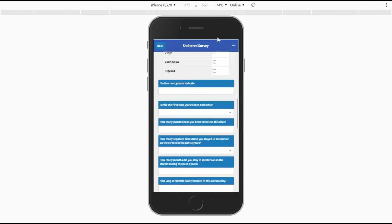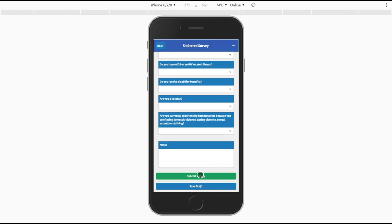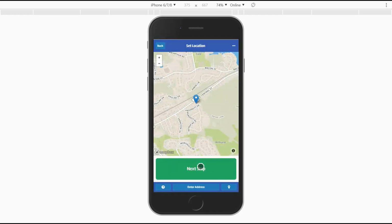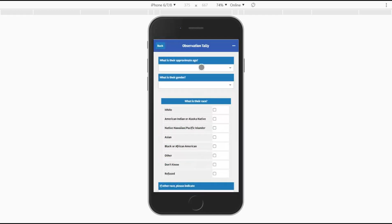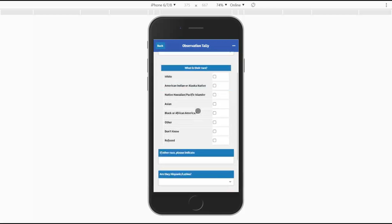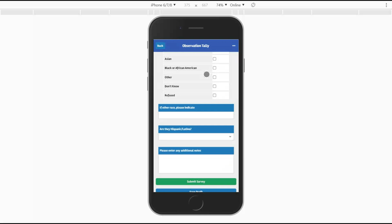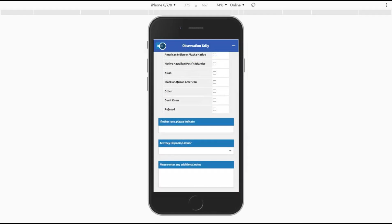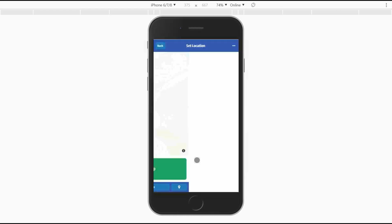We've removed the question, where were you sleeping on the night of the count, because we know where they were sleeping. And the observation tally is very brief, again, just the most critical information. In addition to age, HUD asks for other demographic information: gender, race, and ethnicity. If the count administrators don't have sufficient data in these categories, HUD asks that we extrapolate. So you do want to push your volunteers to get this data, if they can, in all of the surveys.